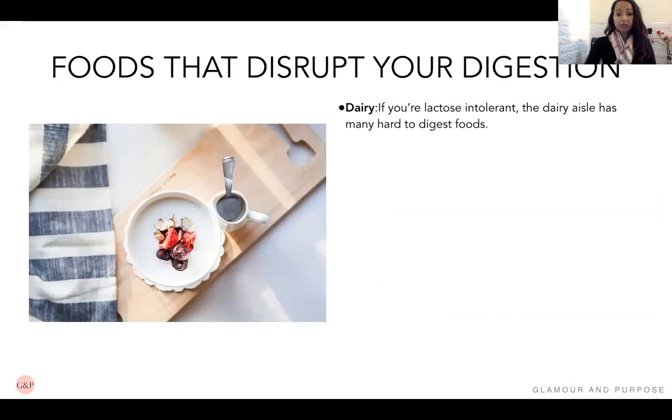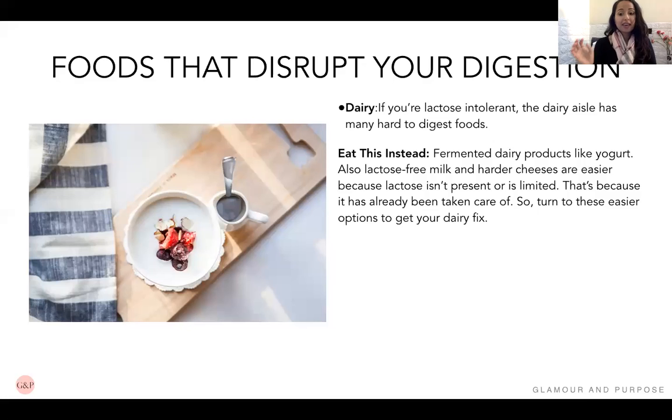And then dairy. If you're lactose intolerant, a lot of the dairy products can be really hard on your stomach. So you can replace that with fermented dairy products like yogurt or lactose-free milk. Also, nut milks are a great option, right? And if you really like cheeses, then harder cheeses are better.